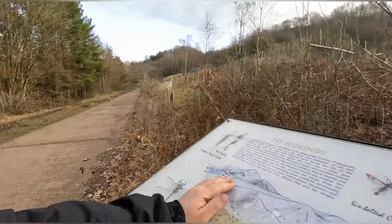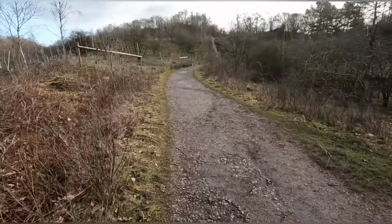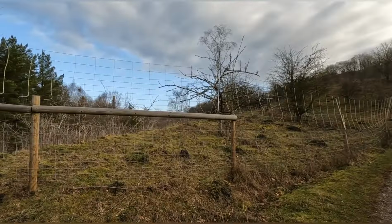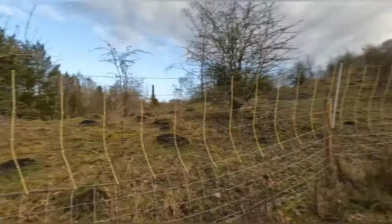But I'm going to take it this way and go up the steep path to see if we can get to the toposcope. I'm guessing this is where it probably leads to. But it does say something on there about very tall up views, so you can just see further right away at the back. But there's a stack. There's a stack over there. Look what you can just see. I will tell you about that later. I might head over that way.